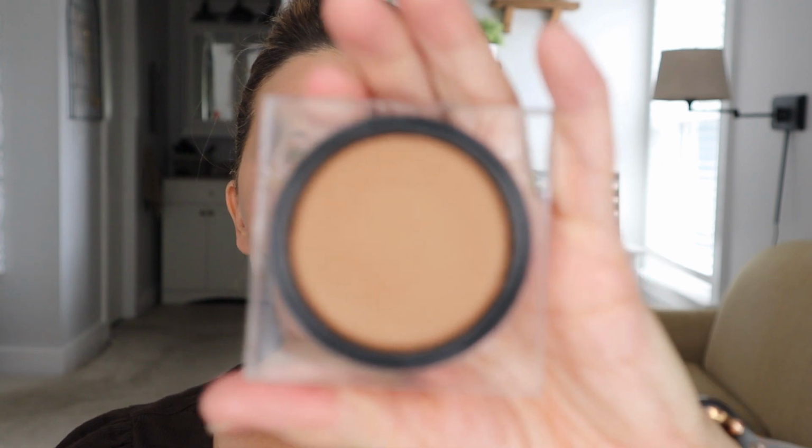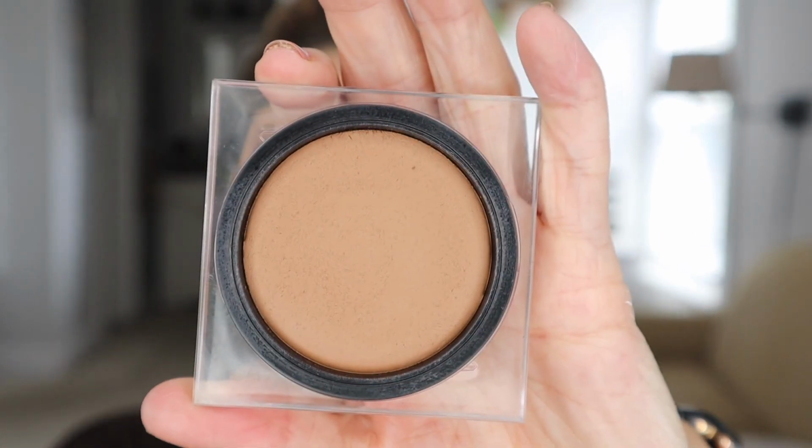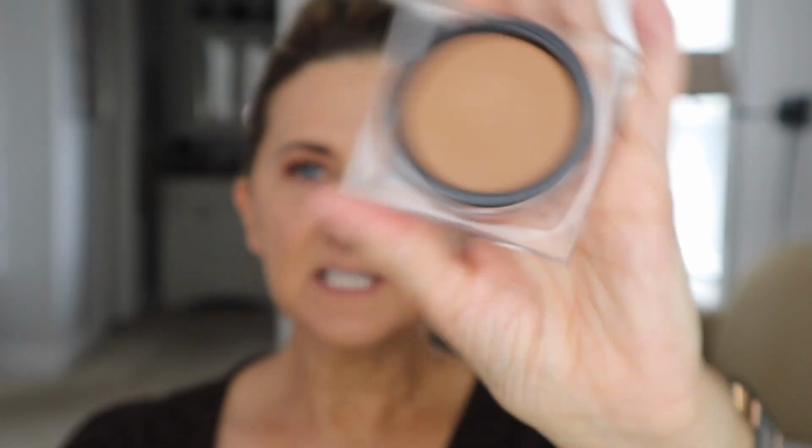For bronzer, I have fallen in love. I got it in Fair, but it's relatively dark. I actually like this color. This works really well with the BK 106 brush. What I like about this is the formula is amazing. It's so creamy. It also kind of stains your skin so that it lasts a long time. So I just pounce it in. I don't use a lot. You do not need a lot of this.